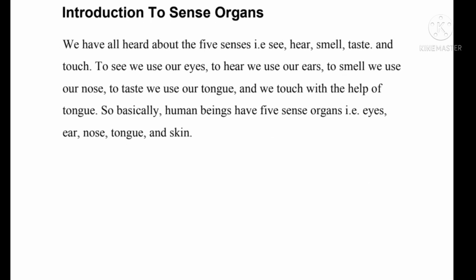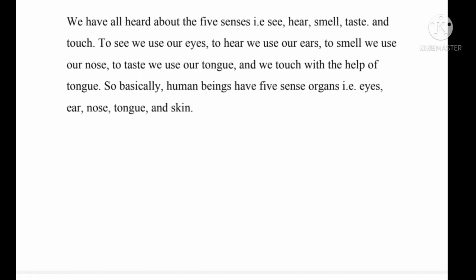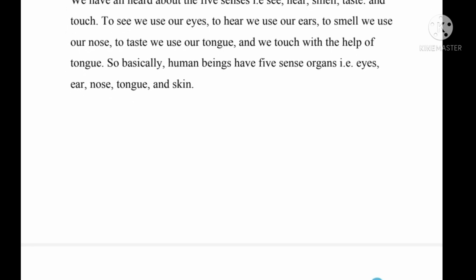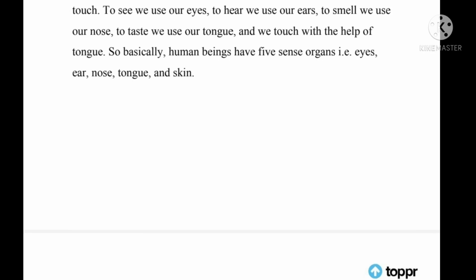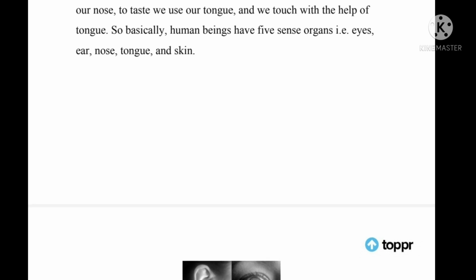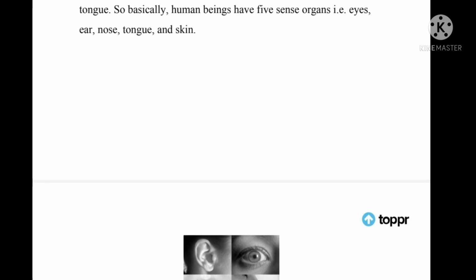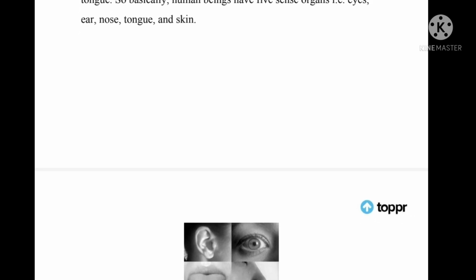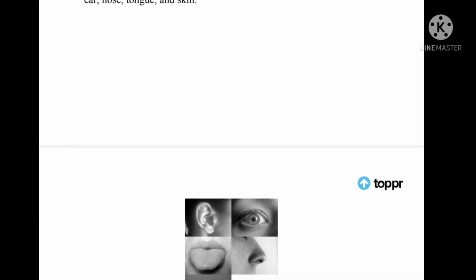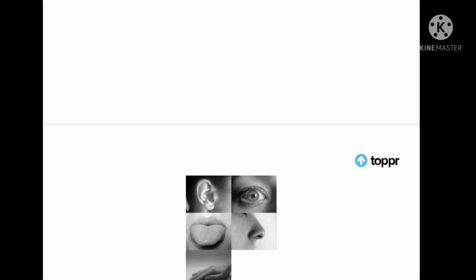Introduction to sense organs. We all have heard about the 5 senses. That is, we see, hear, smell, taste and touch. To see, we use our eyes. To hear, we use our ears. To smell, we use our nose. To taste, we use our tongue. And we touch with the help of skin. So basically, human beings have 5 senses. That is eyes, ears, nose, tongue and skin.